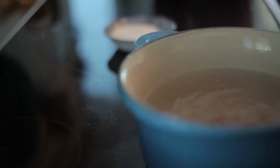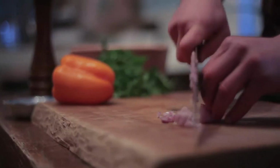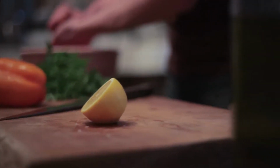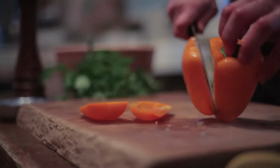While my wheat berries are cooking, I'll make a quick dressing. Start out by finely chopping a small shallot. Put that in the bowl. And then I'm gonna squeeze the juice of a whole lemon over top of that. I'm doing that first over the shallot because the lemon juice will help to bring the rawness out of the shallot.